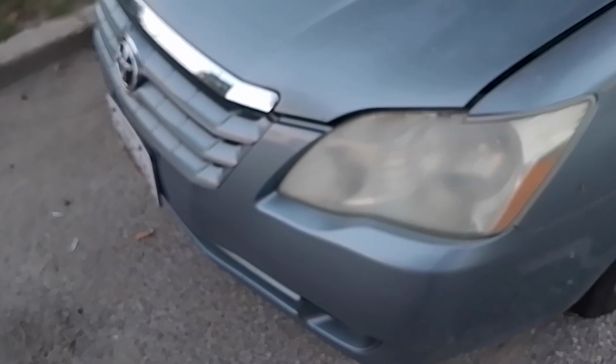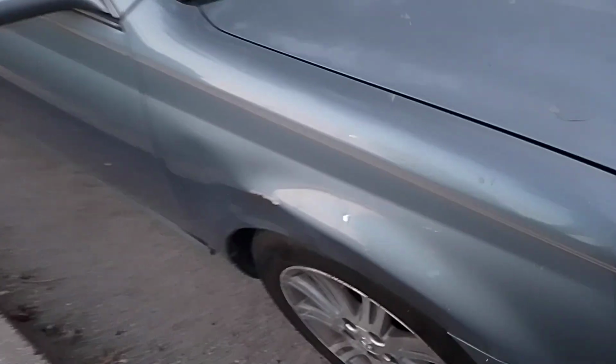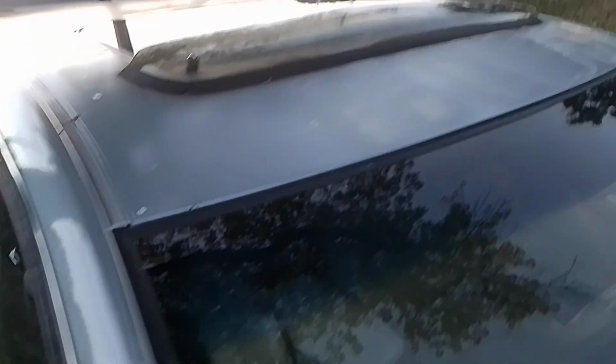Alright, okay. The body, besides the paint fade and the peeling, the body is actually not terrible. These front lights will need some cleaning for sure. I noticed with the Avalons, anytime there's a scrape, you start to get some rust on it. Front, yeah, I see some paint fade. Top here as well. Yeah, this is alright. It's got the wheels, slightly nicer wheels.